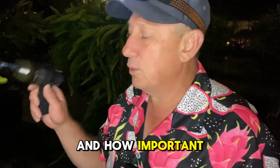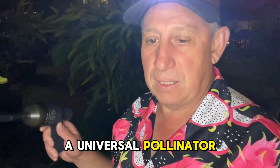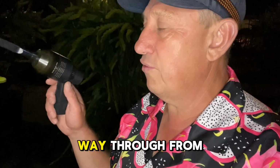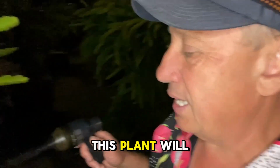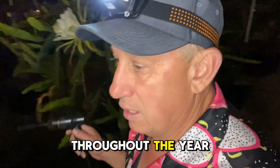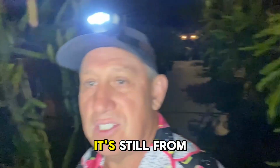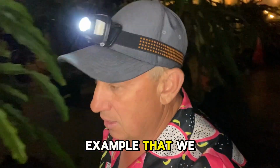And how important it is to have this plant as a universal pollinator and has lots of pollen, so you can use all the way through from May all the way to December. This plant will give you multiple seasons of flowers and fruit throughout the year. Especially my place, as you can see, still has a fruit over there, the red fruit. It's still from December, as an example that we still have.